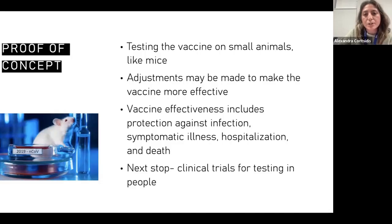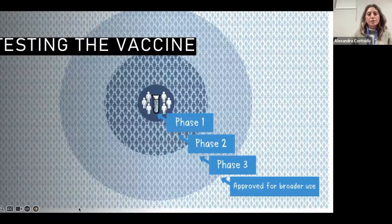At this stage, adjustments may be made to make the vaccine more effective. What we look for in an effective vaccine is protection against getting the infection, but also protection against severe symptoms from the infection. And that can include hospitalization and, of course, death. We want to see a decrease in all of those after the vaccine. And then the next step after this would be, if all goes well here and there aren't significant safety concerns, and if it seems like the vaccine is effective, then we go on and start clinical trials to test the vaccine in people.